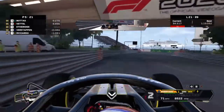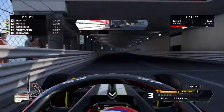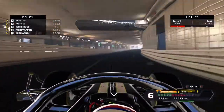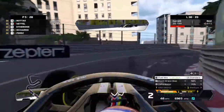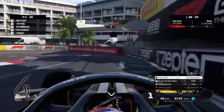Probably was a better place to check that than the hairpin, if I'm being honest, but as you can see, there are a few faster cars forming behind me. This is going to get tough to defend as the race goes on. Into the final 10 laps then of the Monaco Grand Prix.